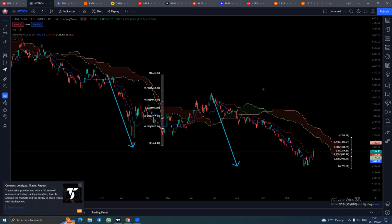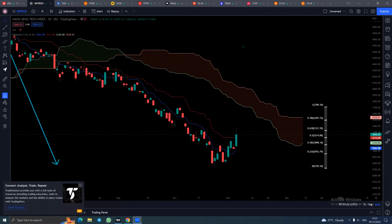So looking closely, you can see a similar situation: even though we closed above this red baseline, there was some selling pressure towards the close. The key resistance to watch, which we in fact tested on Friday itself, is this 61.8% at 3333 levels. So this will be a key resistance for us to clear.